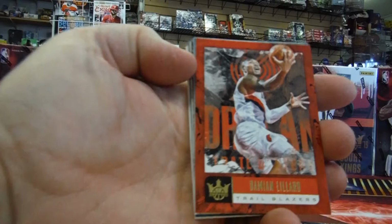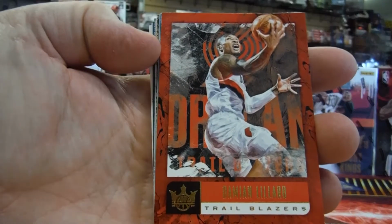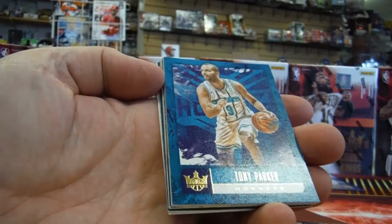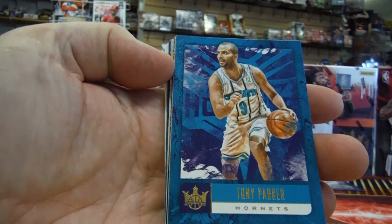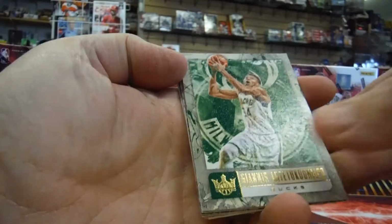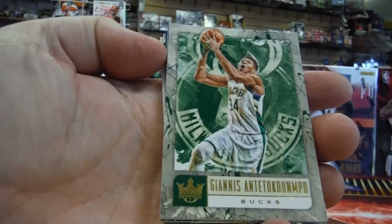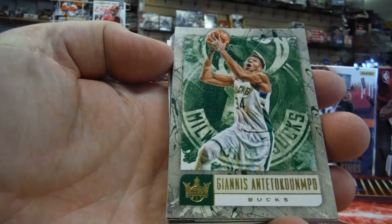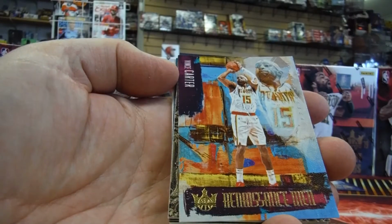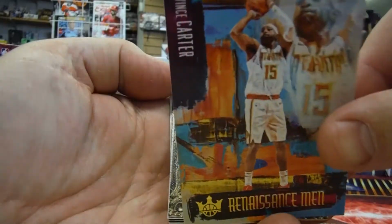Damian Lillard. Yep. I got him to sign when they were in town. Yeah, he's a tough signature, too. Tony Parker. Everybody loves Tony Parker. The Greek Freak, Giannis, another tough auto that I got when he was in town. The auto might be coming up soon after this one, just so you know. Vince Carter.